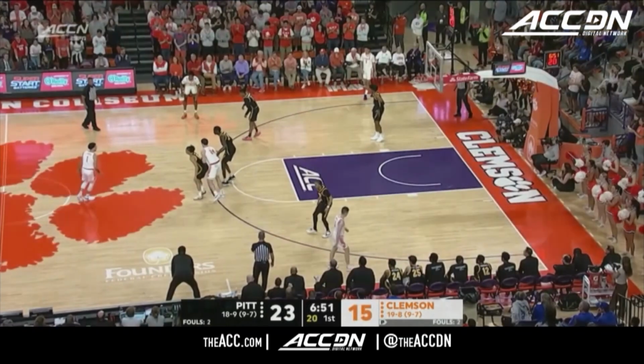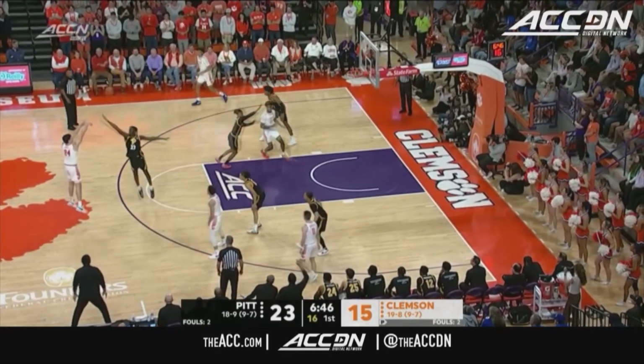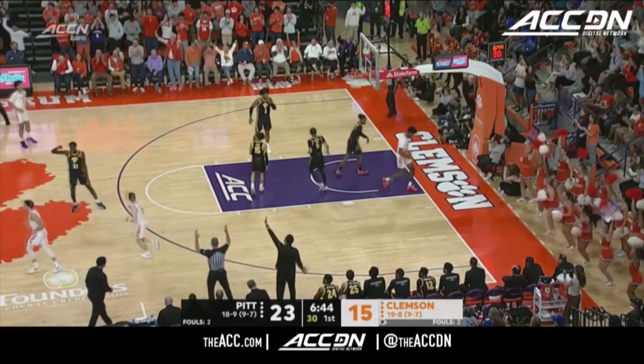There's a big bucket there for the Tigers. Run time off the shot clock. When they're open, they let it go. PJ wants a three. Got it from the logo.